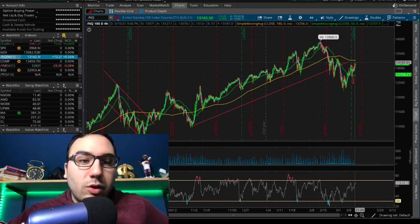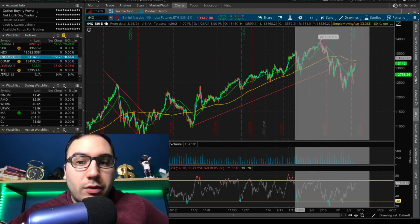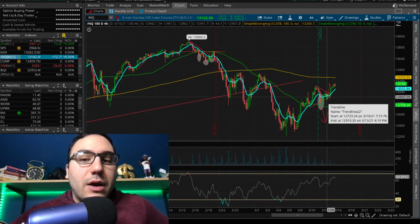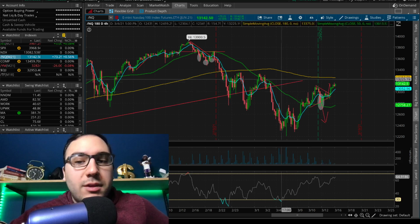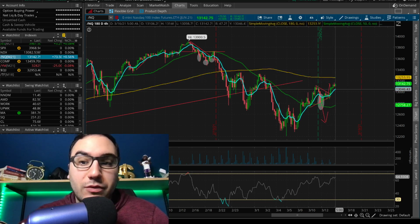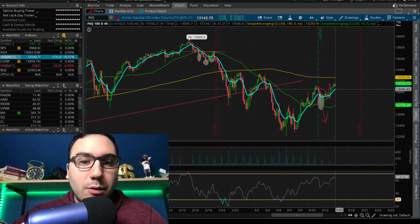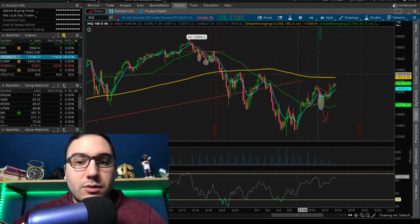But yeah, we're looking at the NASDAQ 100 futures here on the 4-hour. You can see here we broke the 50 SMA. Now we're about to go up to the 180 moving average, which is right around 13,250. And now we're trading about 100 points under that.